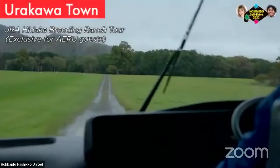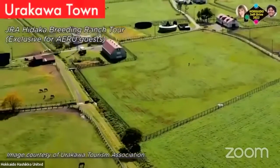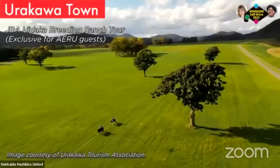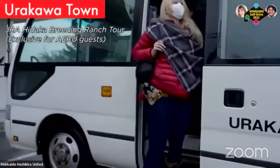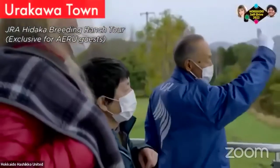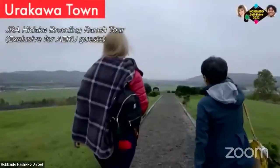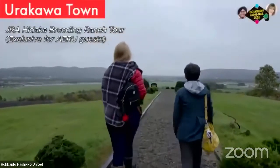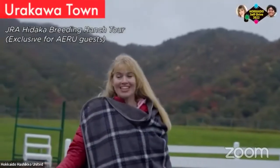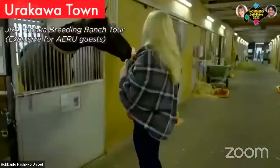Okay. Oh, wow. What a gorgeous view. Oh, this really is pretty. Wow, this view is so amazing, and only guests who stay at Ailu can see it. I can't recommend it enough, and I'm hoping I can maybe catch a ride on a horse later. Oh wow, jockeys!